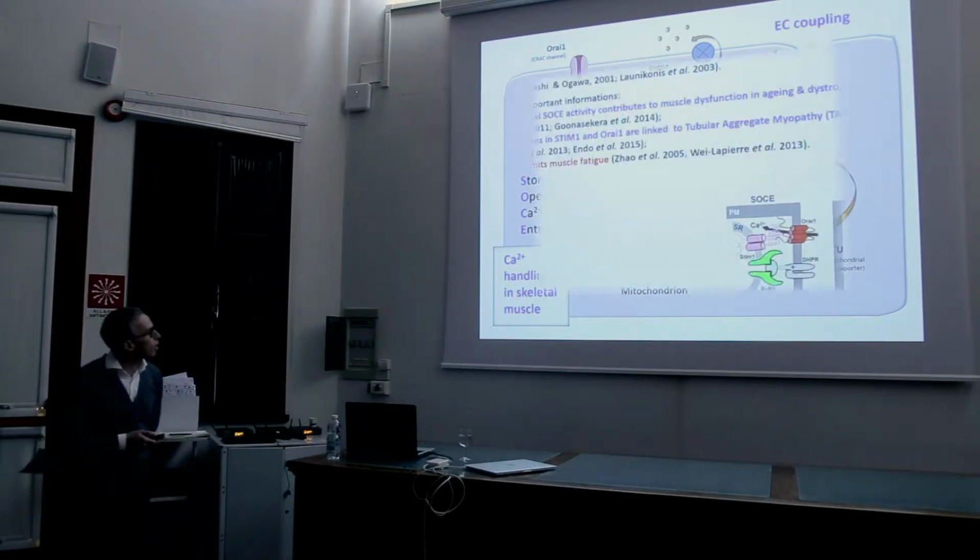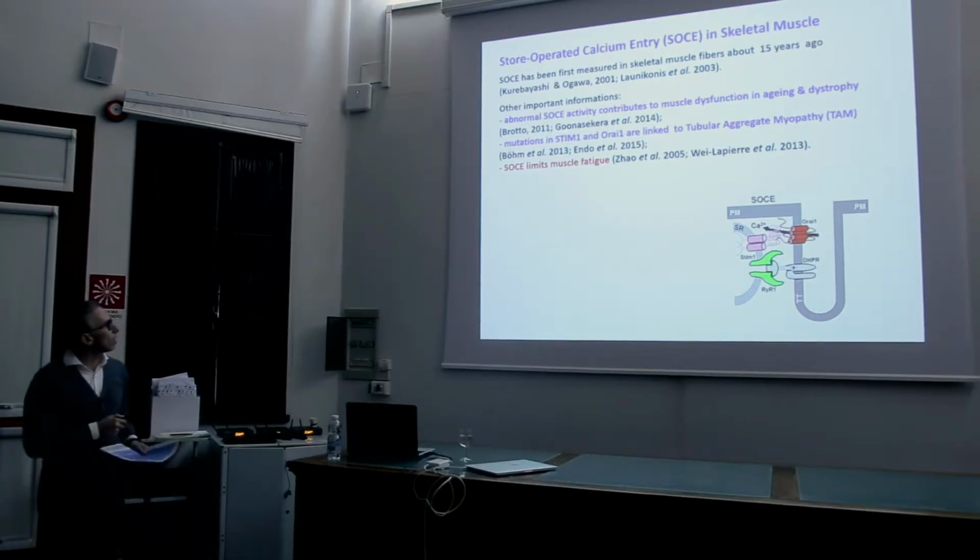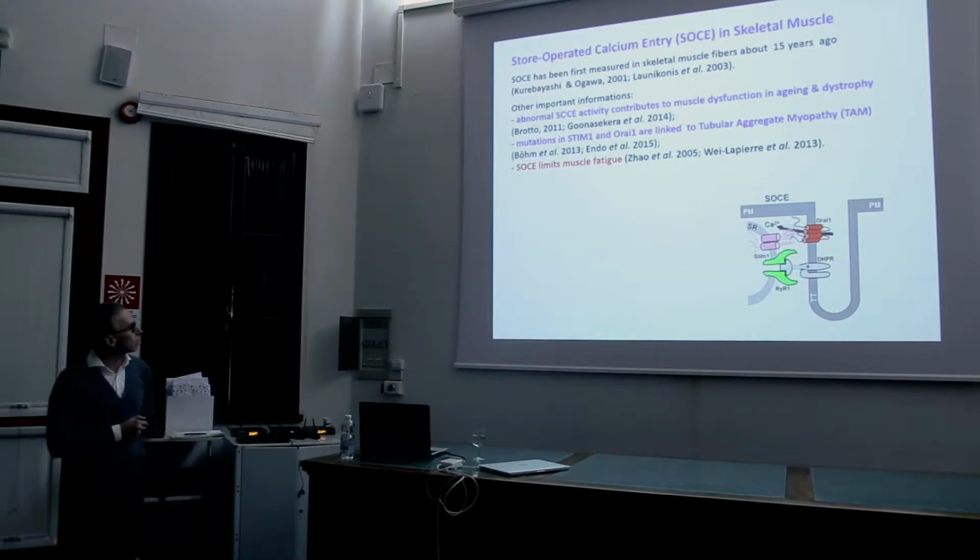Store-operated calcium entry was described in skeletal muscle not many years ago. The first report was by the group of Ogawa in 2001, then there was a lot of work done by Lonnie Kurebayashi and Eduardo Rios, the first paper being in 2003. What we know now is that abnormal SOCE contributes to muscle dysfunction. Mutations in STIM1 and ORAI1 are linked to a myopathy, tubular aggregate myopathy, and you're going to hear a little bit about this from Simona Boncompagni immediately after me.